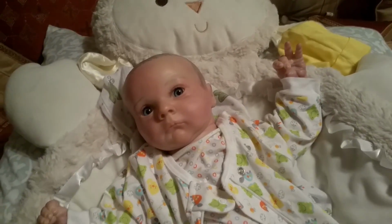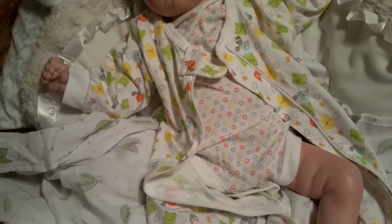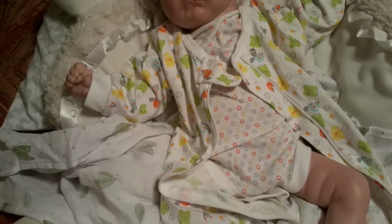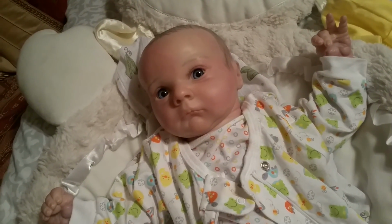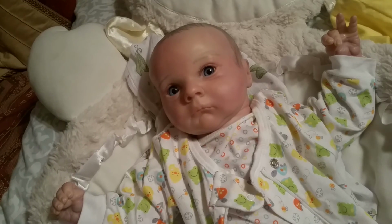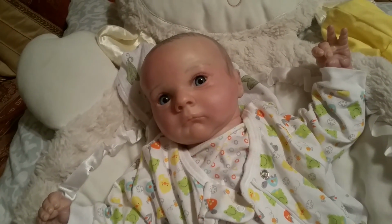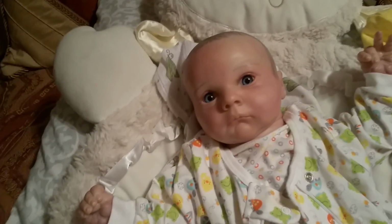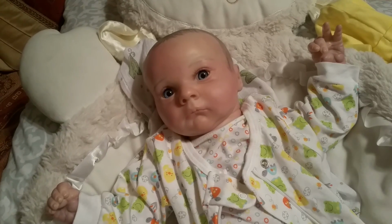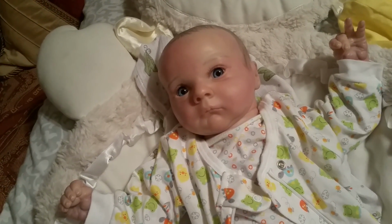Okay, guys. Well, that is it. Y'all saw my newest addition. So I'm thinking his name is going to be Carter. I'm not 100%, but she did mention that she at one point wanted to name him Corbin, which is a beautiful name for him as well. So we'll see what we come up with. See what name sticks to him, and that's what it'll be.